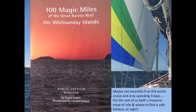And if anyone doesn't know, I just wanted to remind them of this resource. I mean, this is a fantastic book. I think if you're going to be up there for longer than a week, it's really very useful. It explains the slightly strange coral protection buoy system, but also gives hundreds of anchorages suitable for different winds and conditions. It's a great resource.